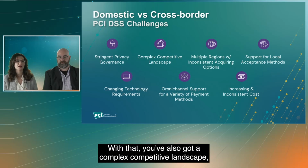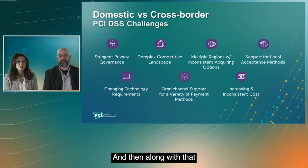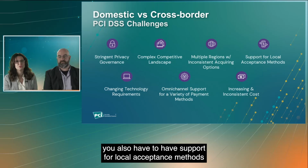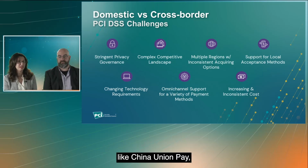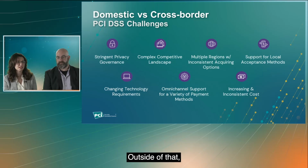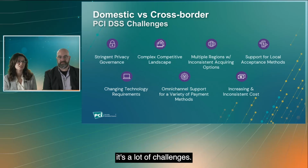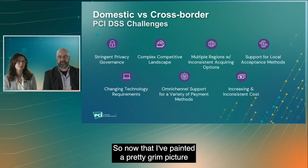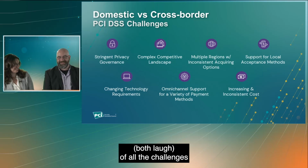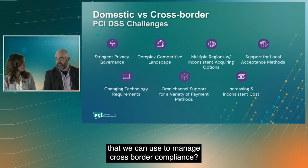With that, you've also got a complex competitive landscape, multiple regions with inconsistent acquiring options. And then along with that, you also have to have support for local acceptance methods like China UnionPay, different methods or JCB that aren't just accepted everywhere. Outside of that, when you take that step back, really looking at this entire layered ecosystem of payments, it's a lot of challenges. So now that I've painted a pretty grim picture of all the challenges that we face, Jason, can you tell us some of the tips and tricks that we can use to manage cross-border compliance?